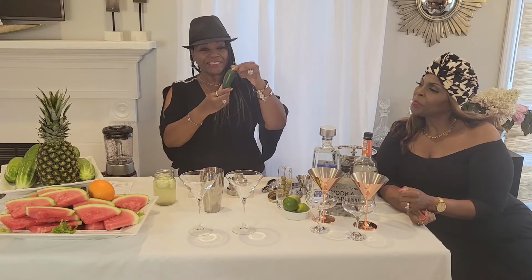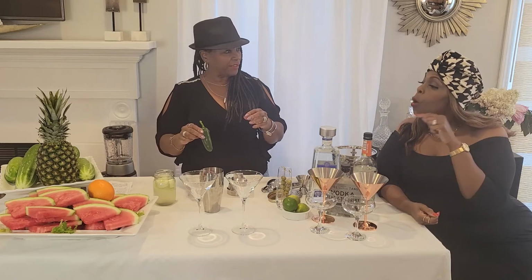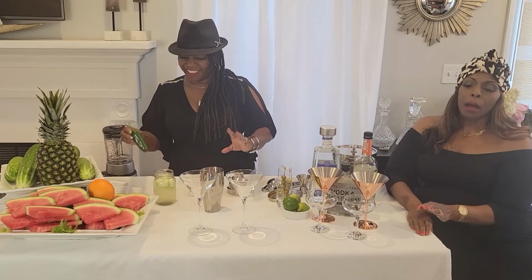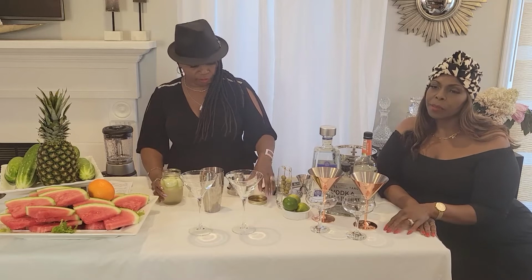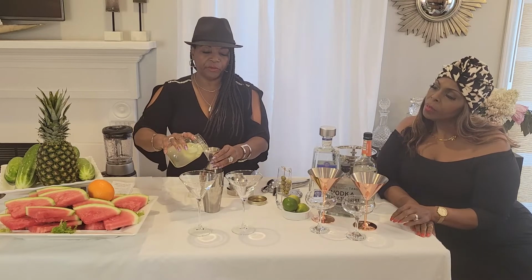This came out of our garden. Isn't that beautiful? I sliced the top off one of these, poked some holes in it, and dropped it in there because the syrup was kind of sweet. I bet that's spicy. We needed something spicy because it was just too sweet. How many ounces? I said 2 ounces. So we're going to put in 2 ounces of cucumber syrup.